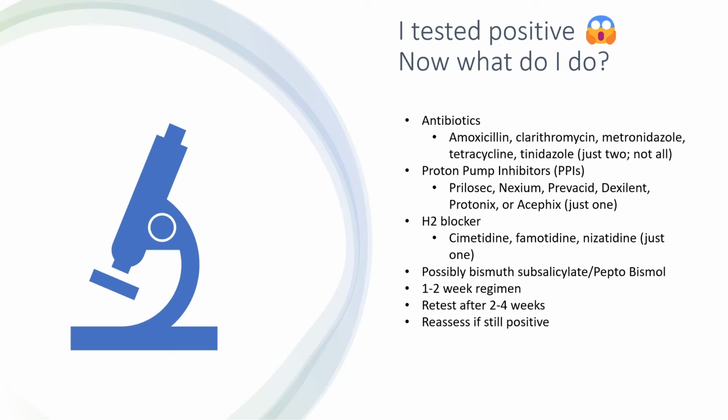there is a whole slew of things you gotta do. Lots of pills. There's antibiotics. I am on amoxicillin and clarithromycin. There's also metronidazole, tetracycline, and tinidazole, which I thought I was reading in the literature that there's growing antibiotic resistance to metronidazole and tetracycline. So, I don't know. Might be older literature that I was looking at.